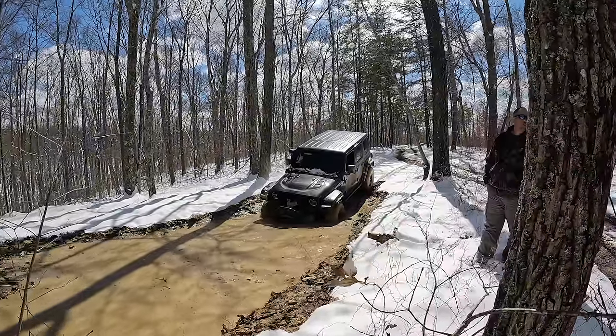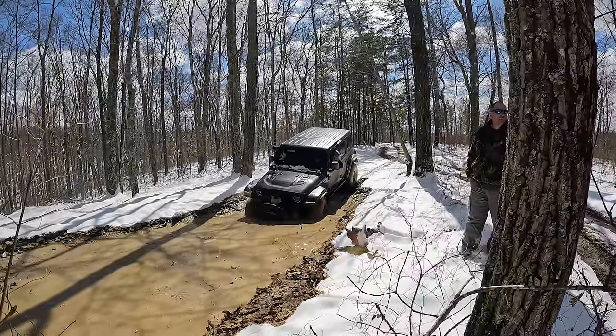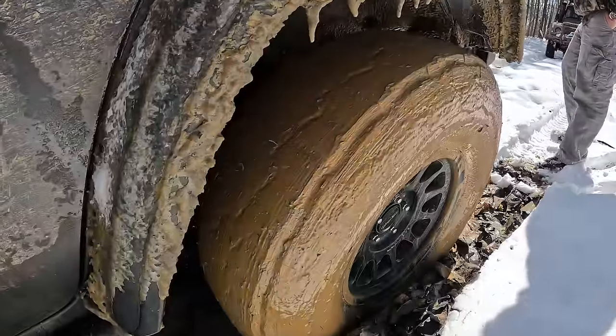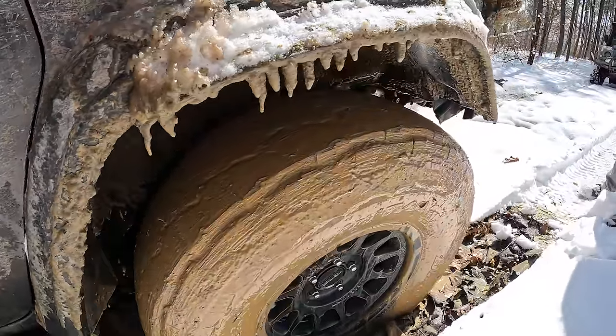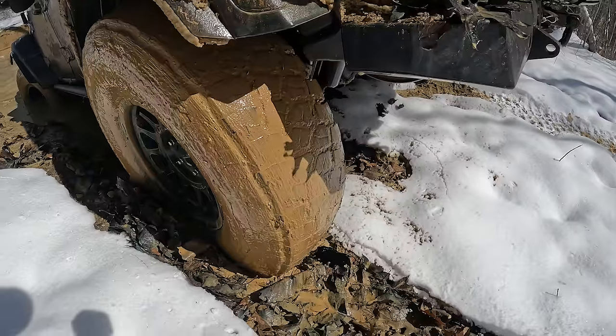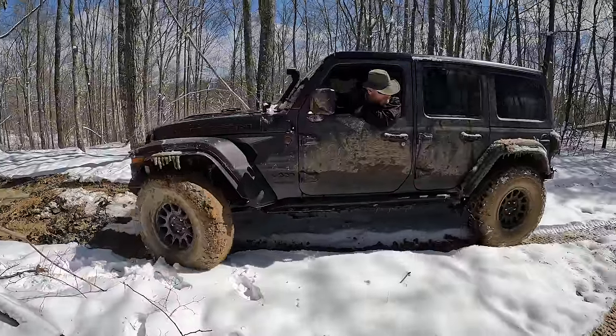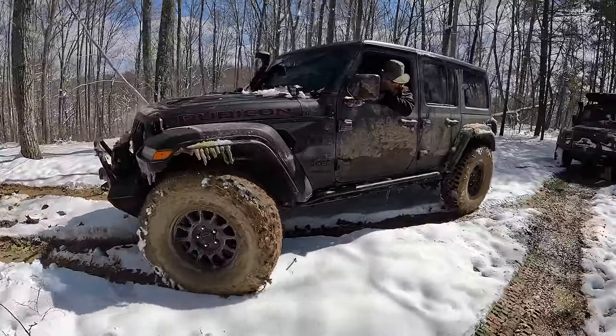Okay. Bryce, you want to pull him out? Just tug him backwards. Yeah. Stay in there. Those are the slickest BFG KM3s I've ever seen. Look like racing slicks. I don't need no pool. Robert managed to self-recover. Good job.